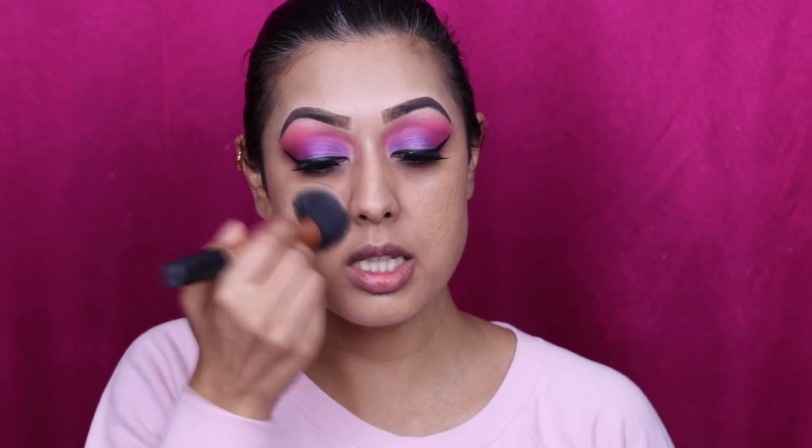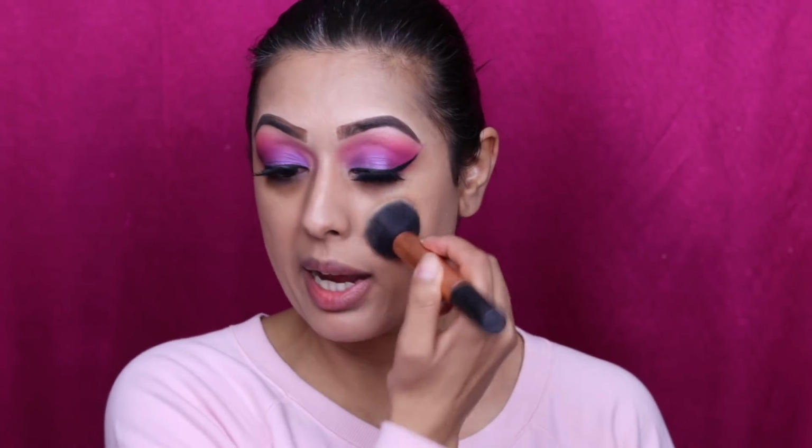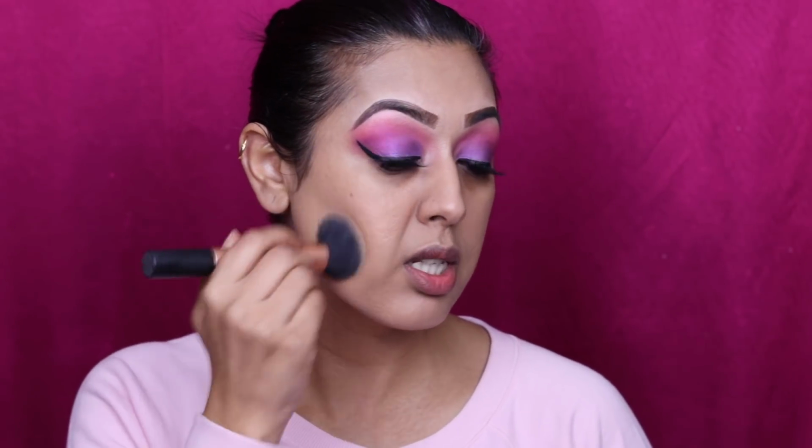And with this, I'm just pushing it into my skin because this is the only area that needs the coverage. So I don't need to drag it to other places, otherwise it's unnecessary makeup application to areas that don't need it. So that is it. And in terms of the colour, it's a perfect match for me. I'm a MAC NC40. You shouldn't be able to see any difference between my neck and the foundation itself.